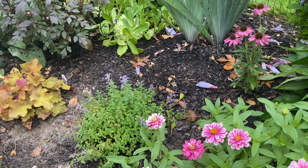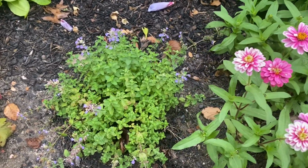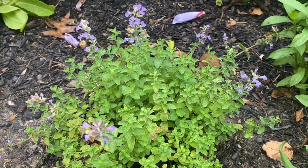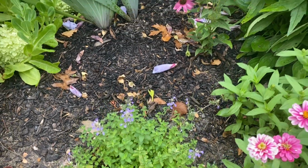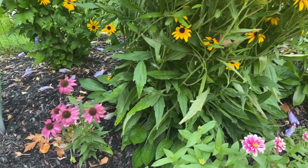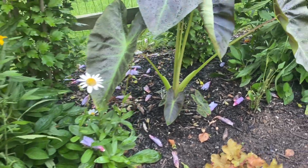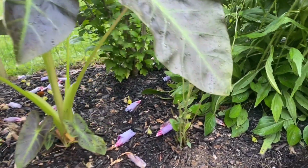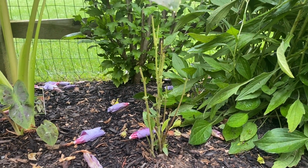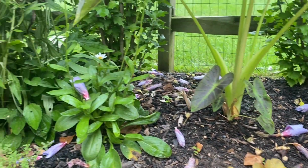This is like Cat's Pajamas, Nepeta, reblooming a little bit. I had cut that back, so it's putting on a few new buds. And a powwow pink coneflower, which I forgot to show you. This one over here, the rabbits completely ate off this past week. So that's a bummer. But that is definitely what I deal with in this garden. Just have to make the best of it.